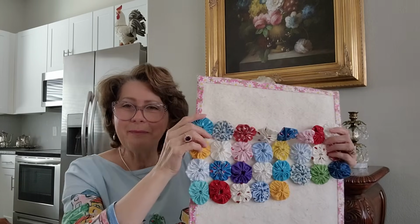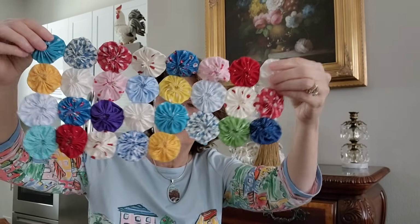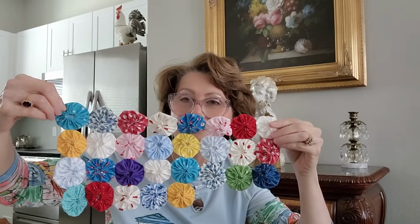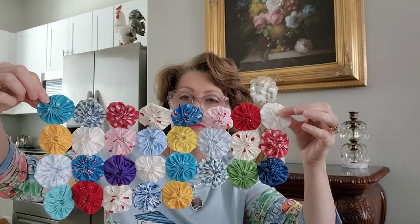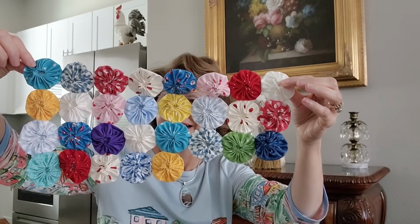So yeah, that's my plan, to do this yo-yo coverlet for my sewing machine, which is a Janome, which I love. And yeah, this is coming along real good, and I love the colors.